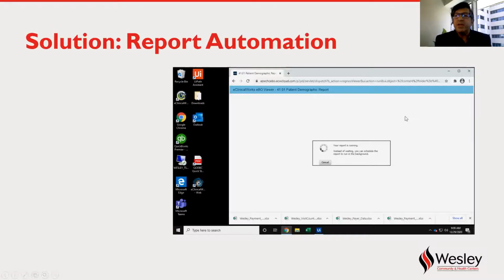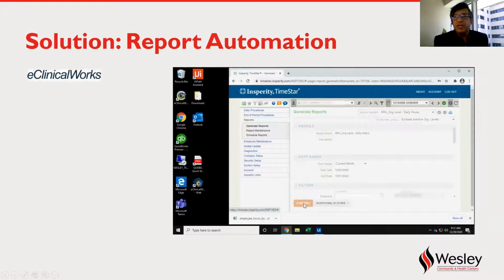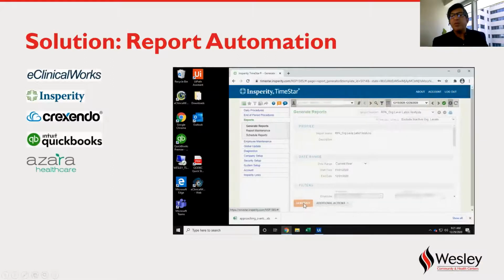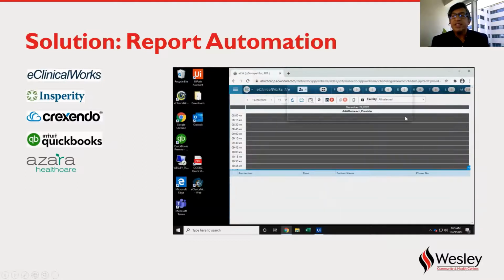Taking a closer look, Wesley's team needed to run reports daily, weekly, and monthly out of 5 different systems and import them into Power BI. 3 different eClinicalWorks EHR modules, Wesley's HR software Insperity, their VoIP phone system Crescendo, QuickBooks, which doesn't produce native reports that Power BI can use, so those needed to be manually formatted before they could be imported, and Azara, for quality measures data. These programs don't provide ways to schedule their reports to run automatically, so a person had to sit and run each report every time. It was awful, but that's a perfect job for a bot. Each of these reports can take several minutes to run.